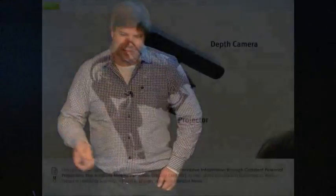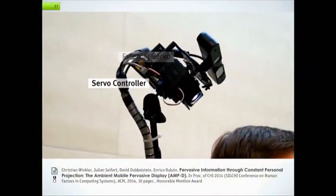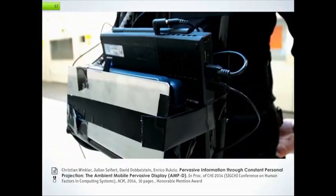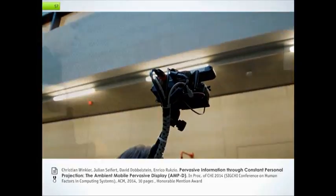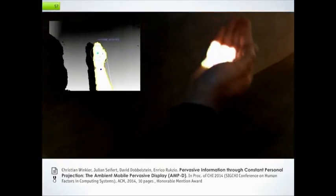And I implemented this by bringing together a lot of different components: a depth camera like a Kinect camera, a projector, and then a servo controller to change the focus of the projector, and an inertial measurement unit. And the system is still quite bulky, mainly due to the fact that it has to run on a laptop PC and not on an embedded platform.